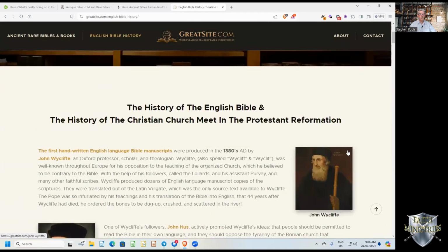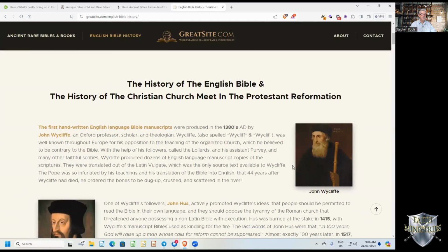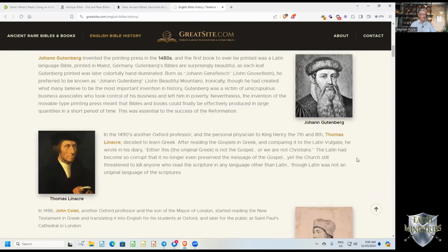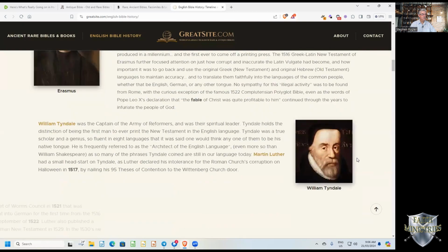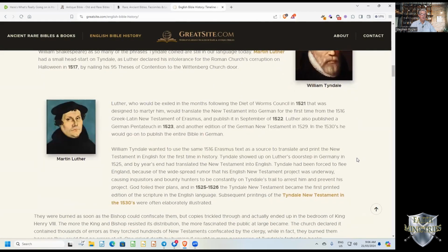And I sort of like this. It runs through, we won't read it, the various history of the English Bible, the Christian Church, the Protestant Reformation. It covers a brief rundown of people like John Wycliffe, John Hus, Johann Gutenberg. Remember, he did the first major printing press. A guy called Thomas Linacre, John Colet, Erasmus, as we mentioned before in several of our Bibles, who did the Greek New Testament. William Tyndale in his New Testament, followed by Martin Luther.